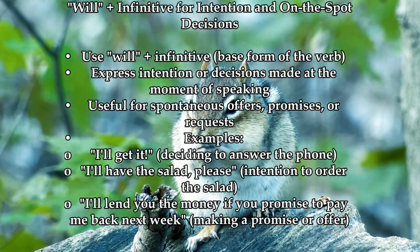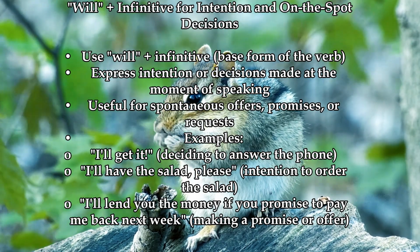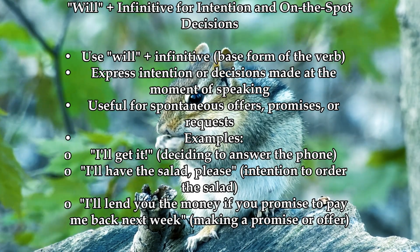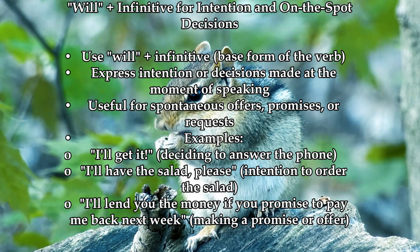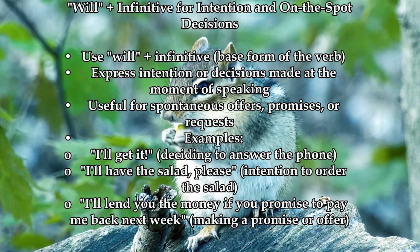For instance, if the phone rings and you say, "I'll get it," you're making a decision at that very moment to answer the phone. Or, if you're at a restaurant and you say, "I'll have the salad, please," you're expressing your intention to order the salad. Another example is when you're making a promise or offer, like, "I'll lend you the money if you promise to pay me back next week."